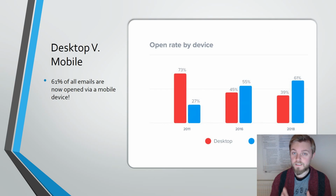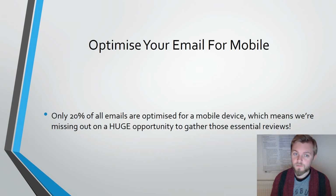So this is a big one, and when I say a big one, I mean this is huge. In 2018, over 60% of all emails are now opened on a mobile device. So if you haven't created an email that's compatible for a mobile device, then you really need to start thinking about doing that, which is going to bring us into this. You need to optimize your emails for a mobile phone.